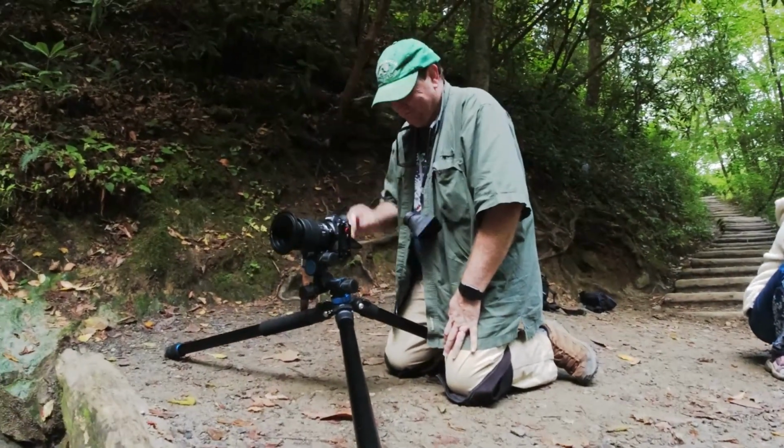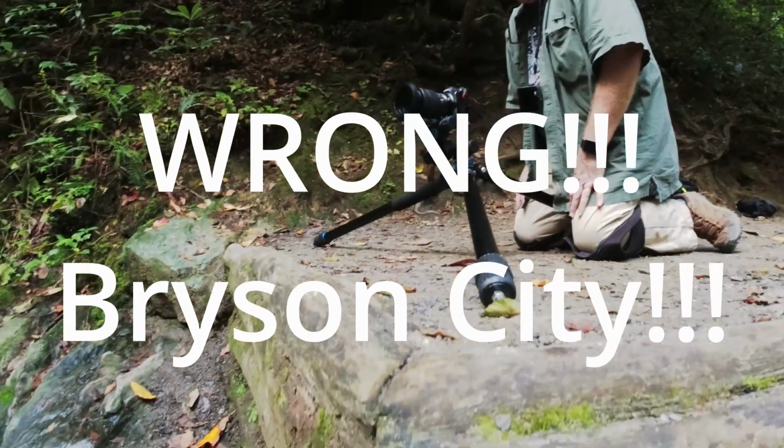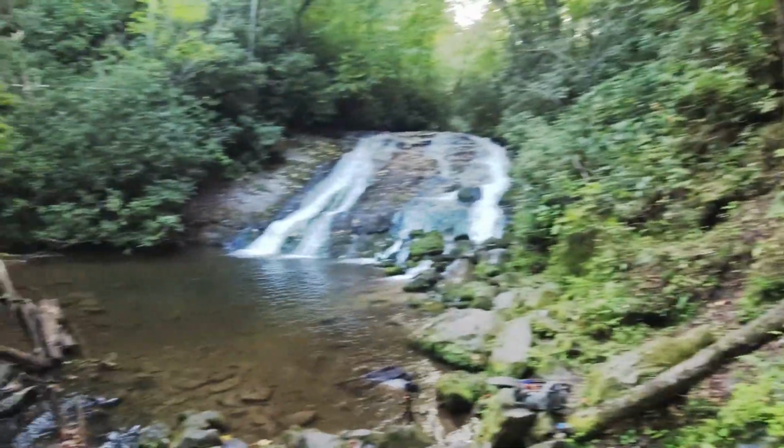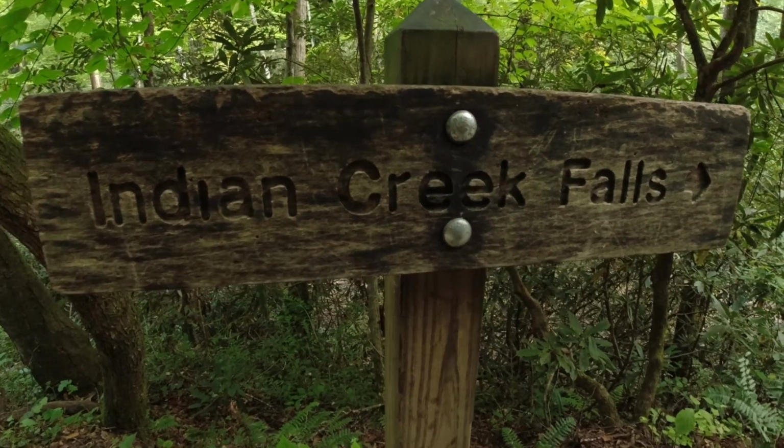I'm also on location with Jim Worthington from Kentucky. He's met me here at Carson City. He's getting a different angle of the same waterfall. What's the name of this falls? Is this Indian Creek? This is Indian Creek Falls.